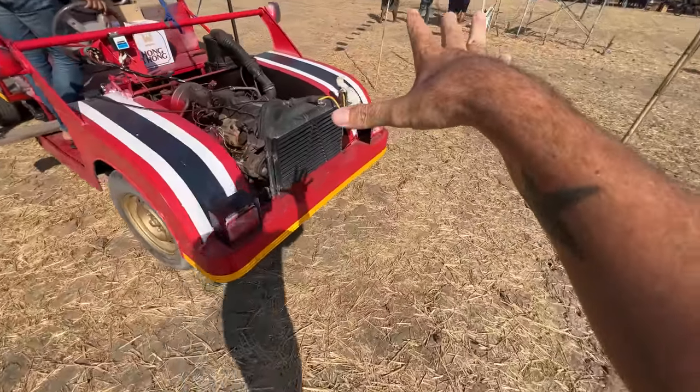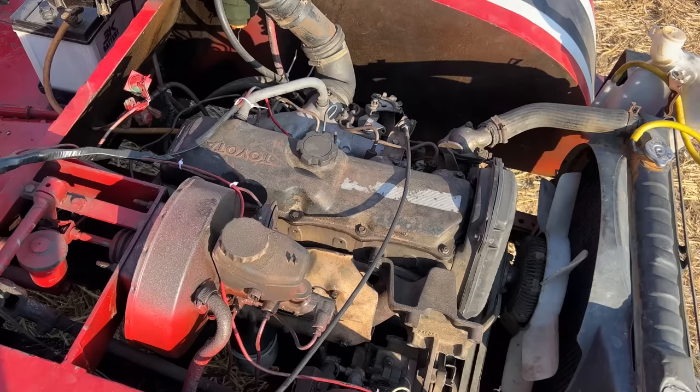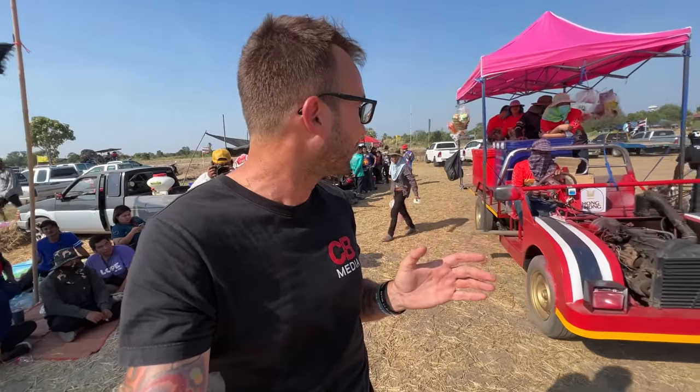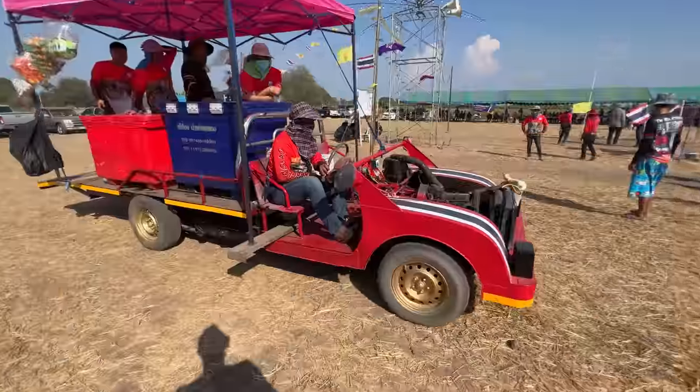I think this one does have an actual car engine. Yeah, that's a Toyota four-cylinder. I know exactly what that is. That's a Toyota, it's either a 4K or 5K four-cylinder. They came in a lot of Toyota small cars, trucks and SUVs in like the 70s and 80s. And they stuffed it in whatever the hell this thing is.